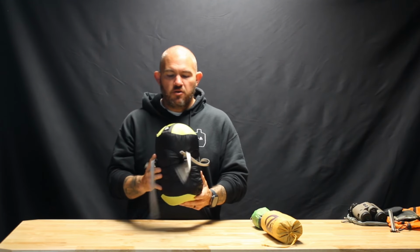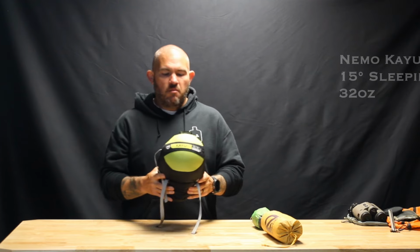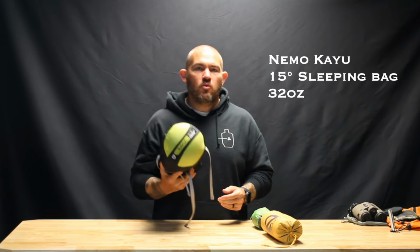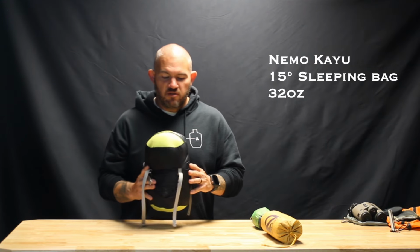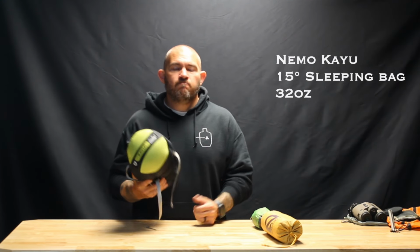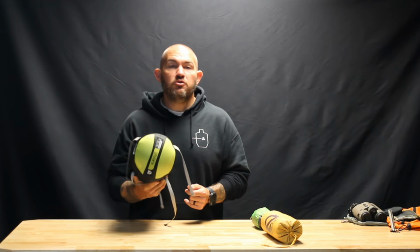Sleeping bag, I use a Nemo Caillou, I think it's pronounced. I've used this since my first Mammoth in 2020. This is great. Even if it's cold, it's good. It's a 15-degree bag. Second Mammoth I shot, got down in the 20s. This thing was great. Slept in it all night. Had no issues being cold.